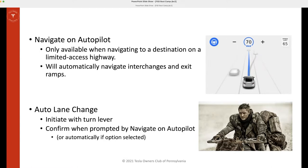Now, auto lane change, again, you can initiate with a turn lever, which is a confirmation, or what will happen is the car will suggest a lane change. And when it does that, the lane next to you gets highlighted and you can initiate that lane change either with your directional signal or by tapping down on the gear shift stalk. Either one will execute an auto lane change.